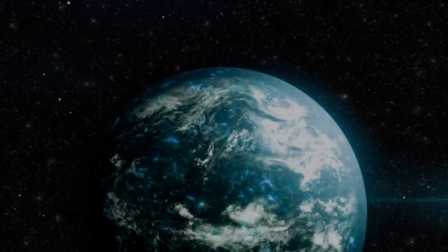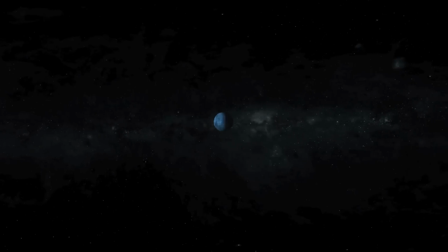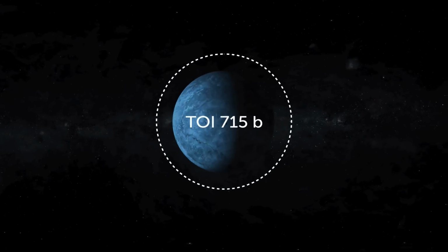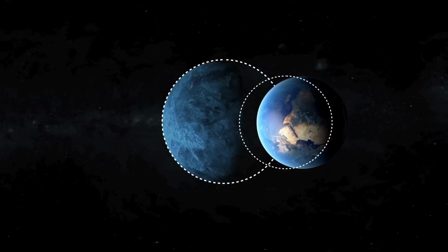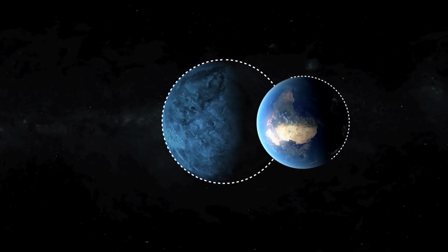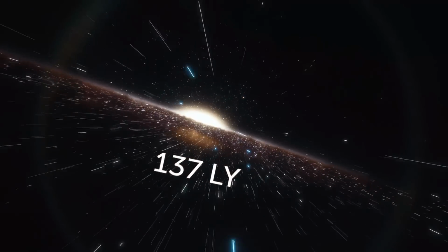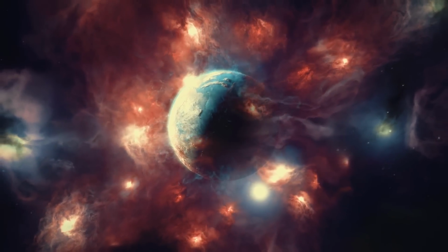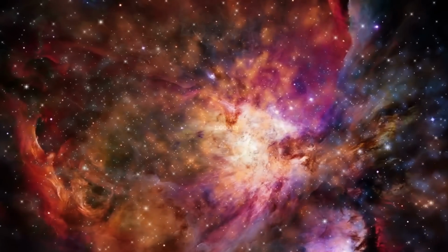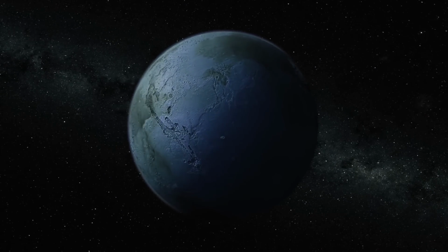A new super-Earth has been spotted by astronomers, and it's quite intriguing. This planet, called TOI 715b, is about 1.5 times the size of Earth, which is why it's called a super-Earth. It's also relatively close to us in space terms, only 137 light-years away. For comparison, most exoplanets are hundreds of light-years away, and all the interesting stuff, like black holes and nebulas, are usually more than thousands of light-years away from us. So, could it be habitable?